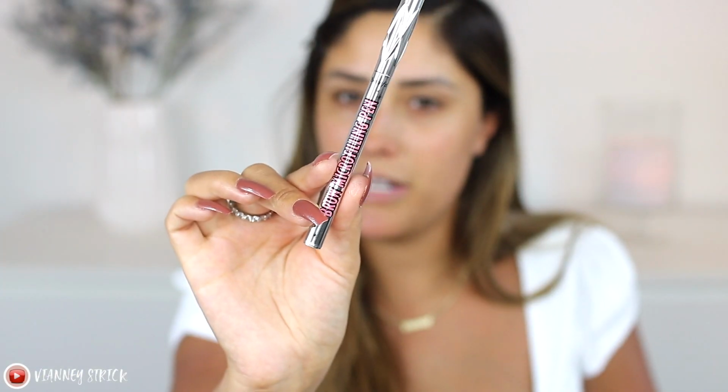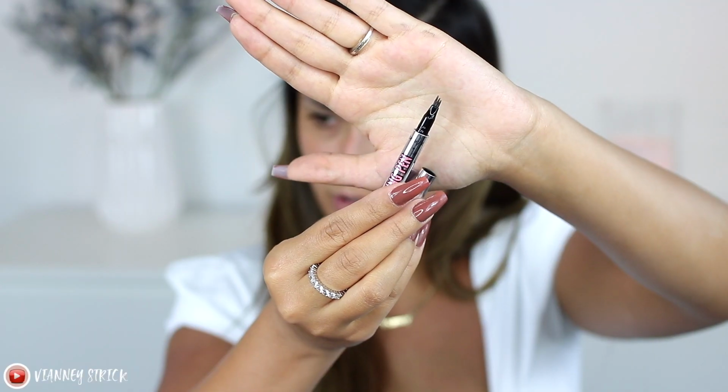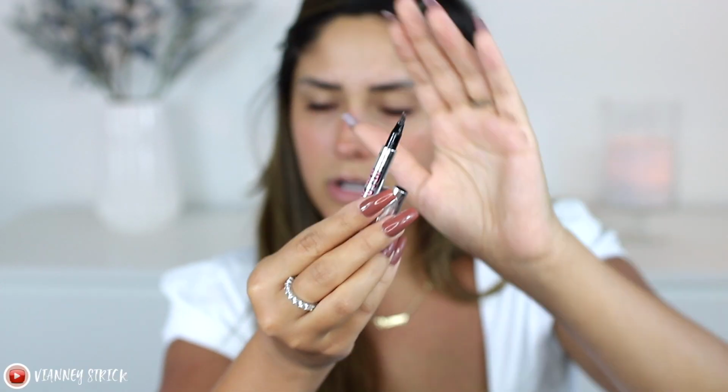I wanna show you guys a fairly new product that I actually haven't talked about at all in any of my videos. So this is the Benefit Cosmetics Brow Microfilling Pen, and I have the shade Light Brown. So this is essentially a faux microblading pencil. See how it looks like a little comb that actually gives you strokes. So it's like a marker pen that gives you strokes.